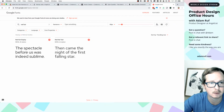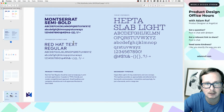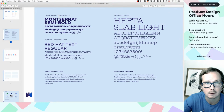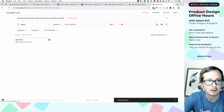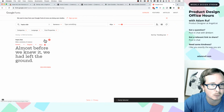Red Hat. Which one was it? Red Hat text. Okay. So we're gonna use... So I need to get that. And then what was that other one? Hepta Slab Light. Okay. Navigate back. Hepta slab even. Hepta slab. Oh, and then it's just the weight. Okay.